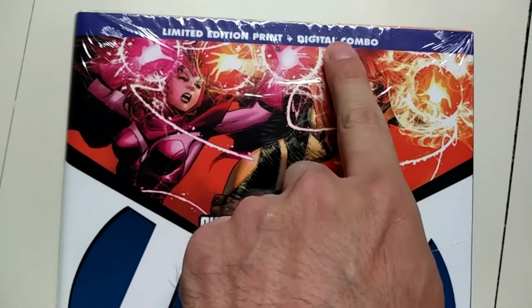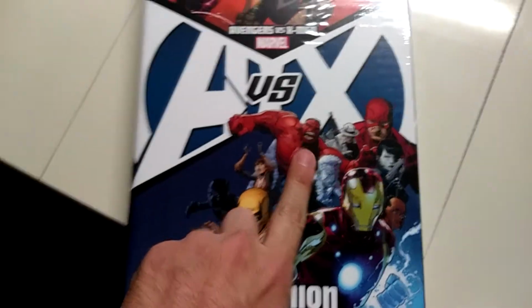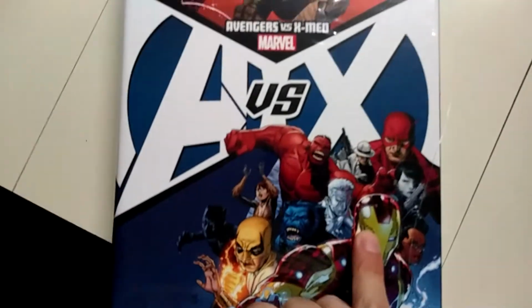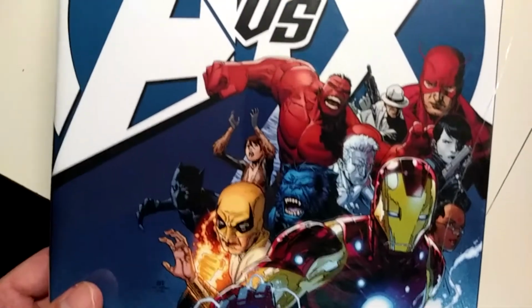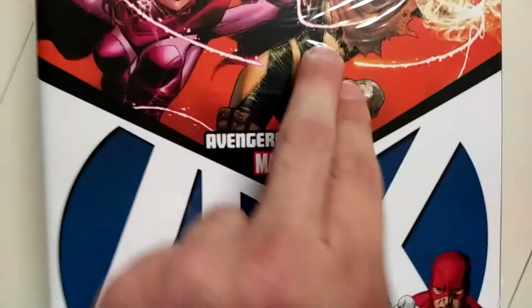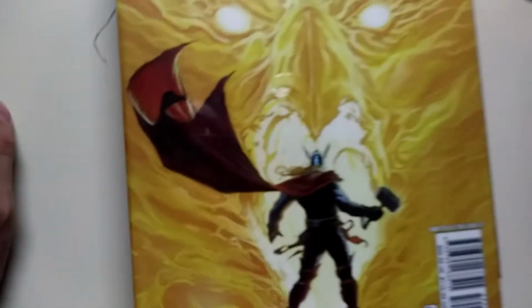Limited edition print and digital combo. If you guys want the digital issues in here, I'll definitely be downloading those. Red Hulk is up in here, which I'm not a fan of. Iron Man, which I could give a shit about. Ant-Man, I really don't care about most of these characters here, to be honest with you. But Domino's cool. And Jean Grey is cool, and it says X-Men, so I had to get it.